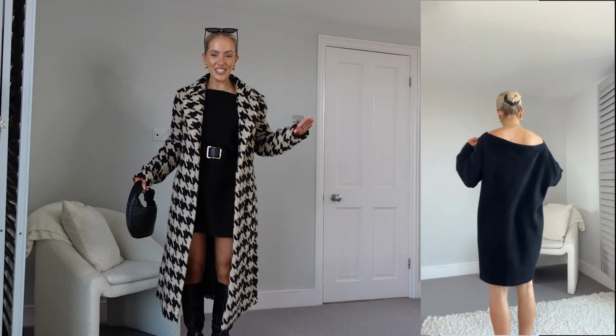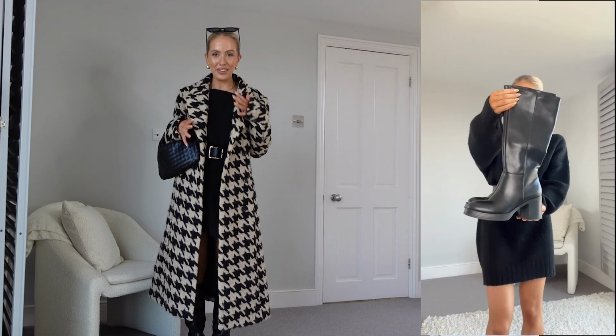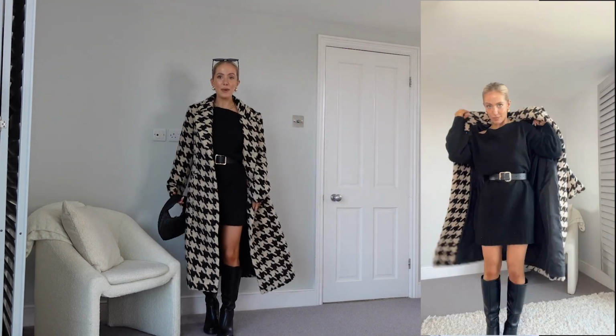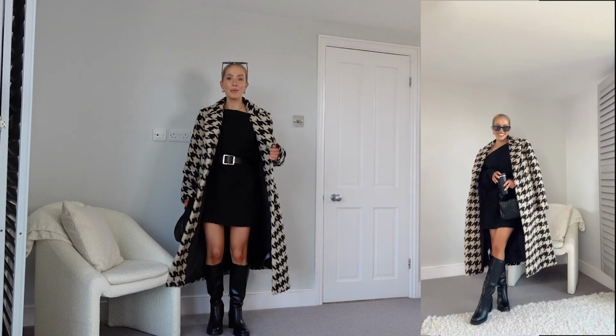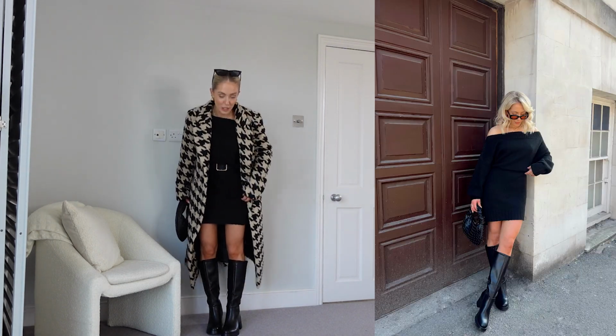So I just wanted to show you the last piece, but with the coat first, just so you guys can see how I would layer over in the autumn winter days with a coat with this outfit, and then when it gets a little bit colder, again with the high knee boots, putting on tights.